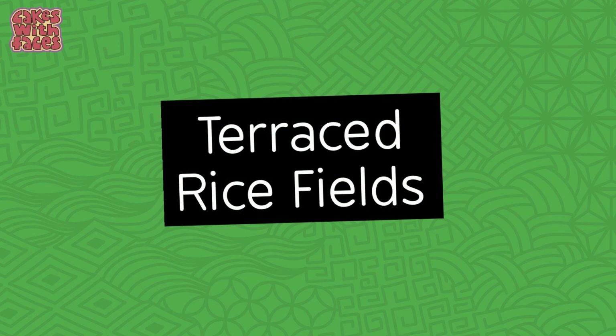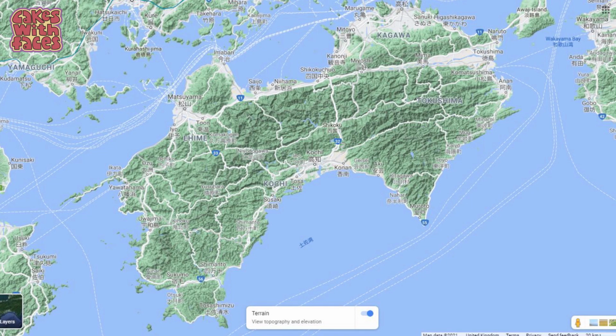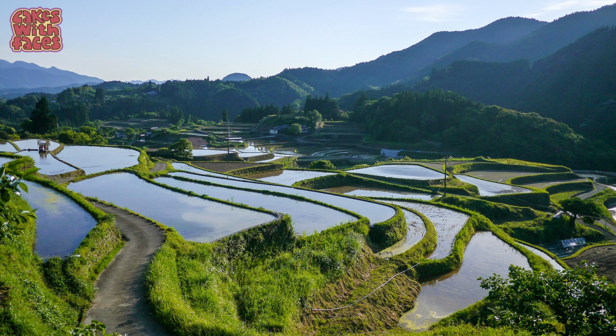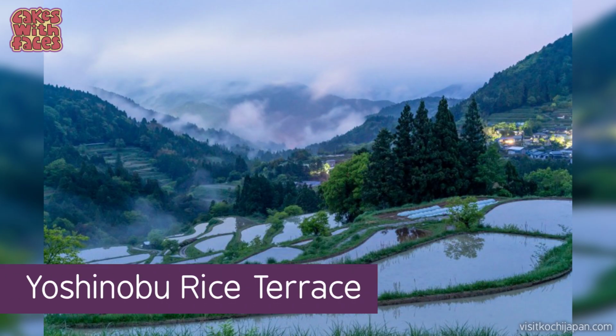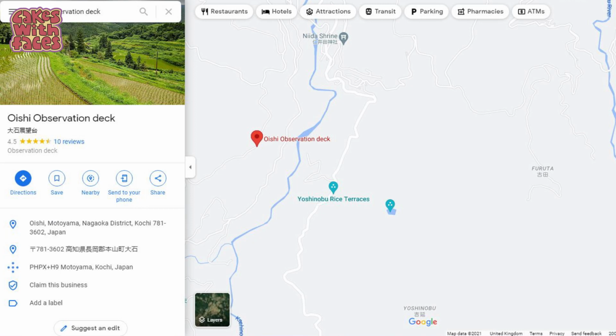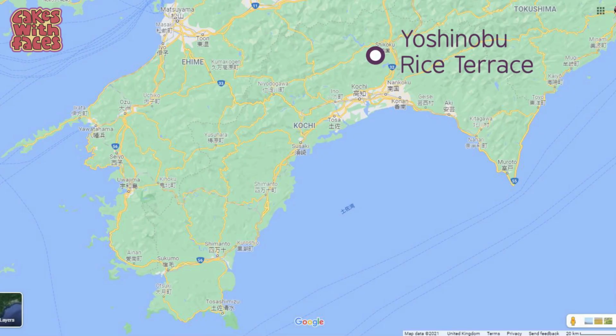Like many areas of Japan, Kochi has lots of mountains and hills, which means that even sloped areas have to be used for farming. And that's why you get terraced rice fields, which just look so picturesque. One of them is Yoshinobu Rice Terrace. That one has an observation deck opposite, so you can get the best view of all the terraces. It's called Oishi Observation Deck, although it's only got one eye, so it's not really Oishi Observation Deck, like delicious observation deck. That one is quite into the countryside, so it might be a bit tricky to get there on public transport.